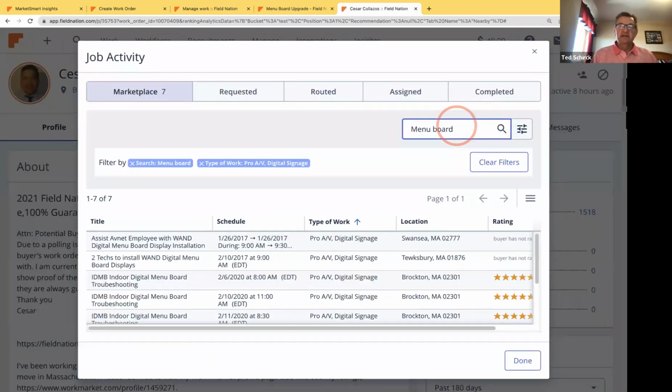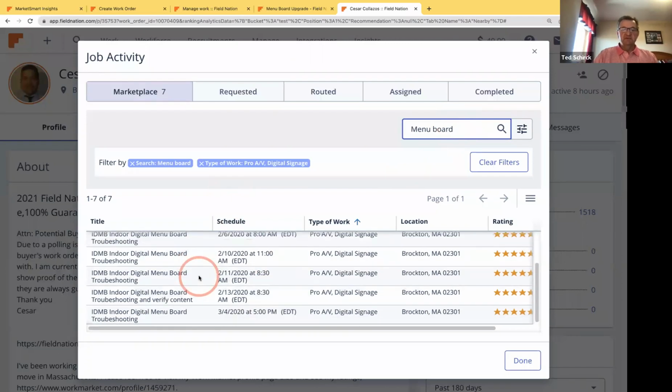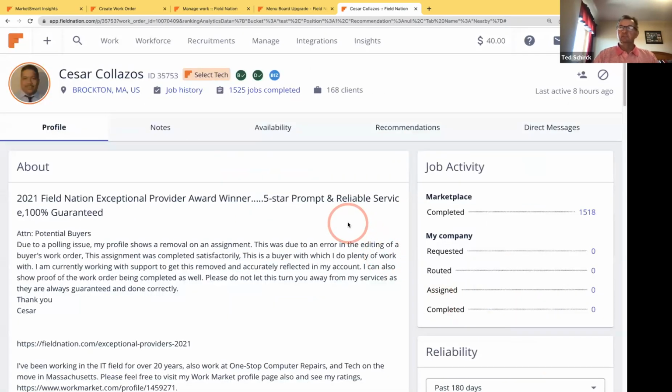Well, look, as a matter of fact, Caesar has successfully accomplished 7 work orders that specifically call out digital menu boards. This sounds like a technician that I'm interested in. I think I might give Caesar a call and make sure that he's interested, and he sounds like a good fit for us to get this work order executed.